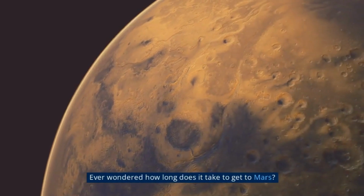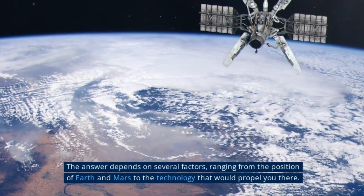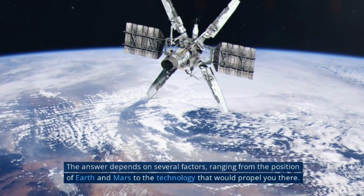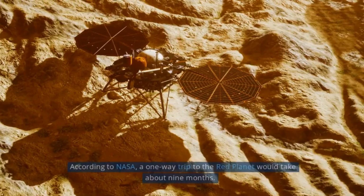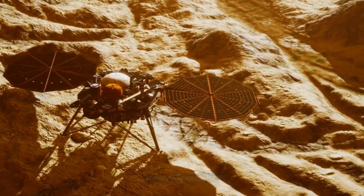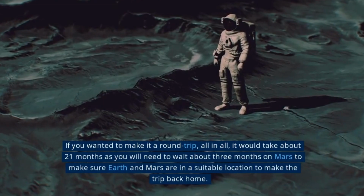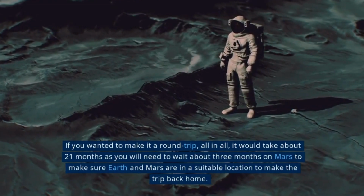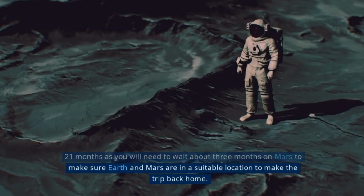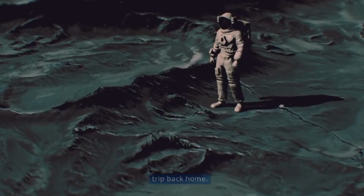Ever wondered how long it takes to get to Mars? The answer depends on several factors, ranging from the position of Earth and Mars to the technology that would propel you there. According to NASA, a one-way trip to the Red Planet would take about 9 months. If you wanted to make it a round trip, all in all, it would take about 21 months, as you will need to wait about 3 months on Mars to make sure Earth and Mars are in a suitable location to make the trip back home.